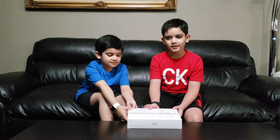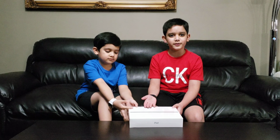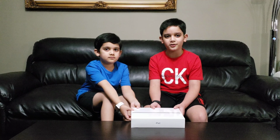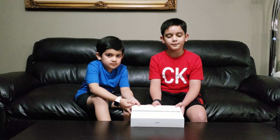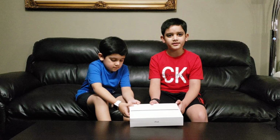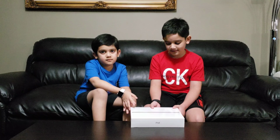This is more of a vintage iPad, but that means it's still good because you're still getting it at a good price at 329 Canadian dollars here in Canada, but that's still cheap. If you go for the premium iPads like the new Air, it costs you about $600. This is half the price.